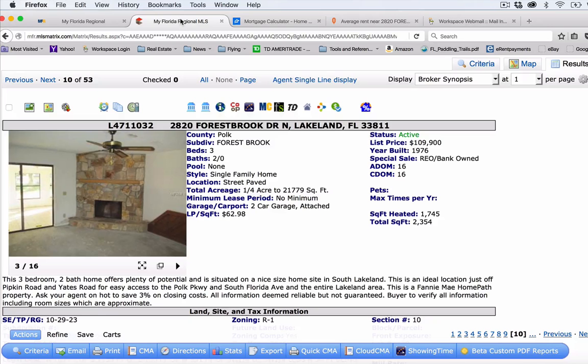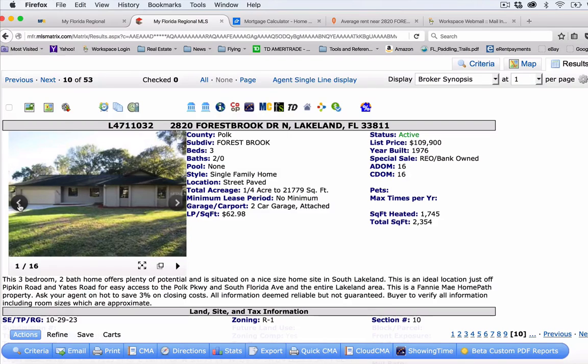Okay, this is the regional MLS here in my local. I'm in Central Florida, halfway between Tampa and Orlando. This is a property I just picked. It's a 3-bedroom, 2-bath. It's an REO, bank owned. It's on the market, listed for 109.9. It's been on the market 16 days.